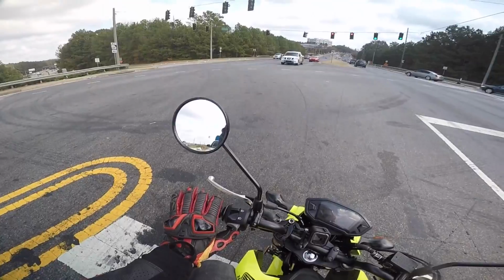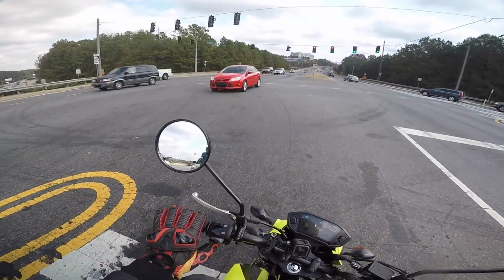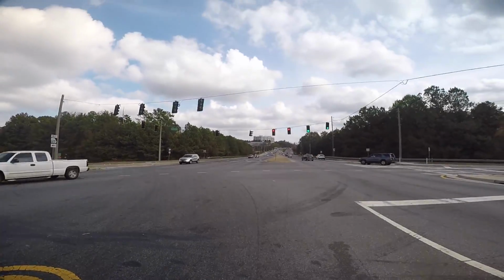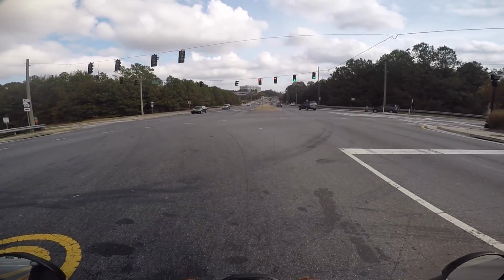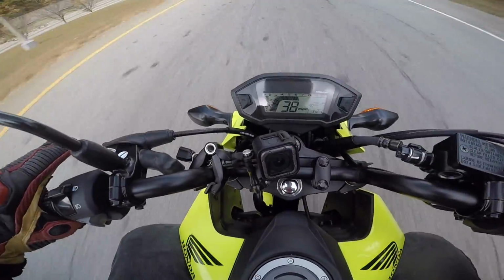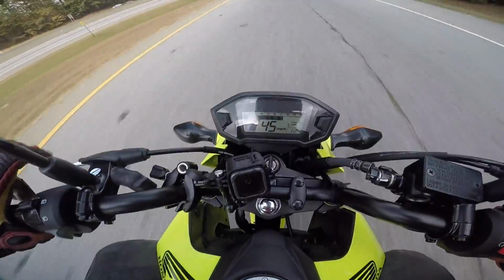Blinkers actually have a really good tactile feel. When you get over to the end, it clicks and then it throws itself back. That feels good. I approve, Honda. Good job on your blinkers. Alright, full speed, baby. Woohoo! Let's go.